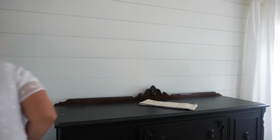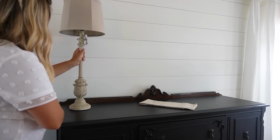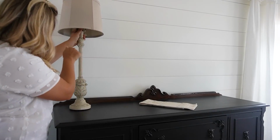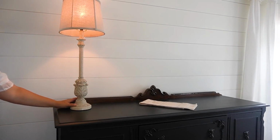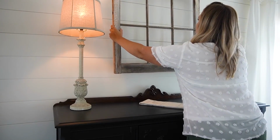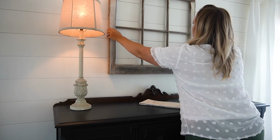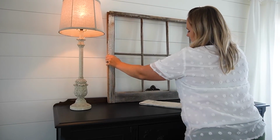So every once in a while, I will find a piece of decor that just completely inspires me to transform a space in my home. And that happened today with me and the buffet. I'm gonna start here with a lamp from Home Goods, and then I have this window pane. I've had it for almost 10 years. I paid $1 for it back in college, and I just love it.